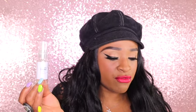I got an Amika Instant Shine Mask, which is this. This retails for $25 for the full size. And then I got a Perfect Shine Oil Mist, which I definitely want to use because my hair is dry. It says Color and Heat Protectant, paraben free. It's by Nature Lab. This retails for $16 for the full size. None of these are full size, but the whole box is $15.